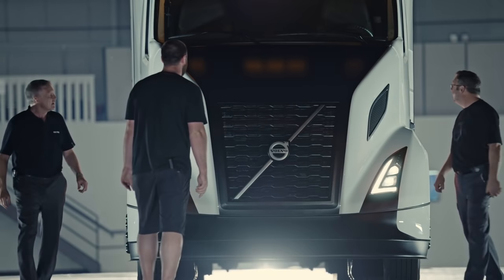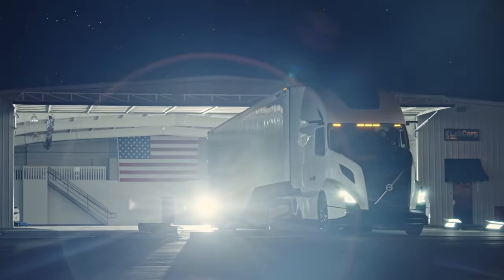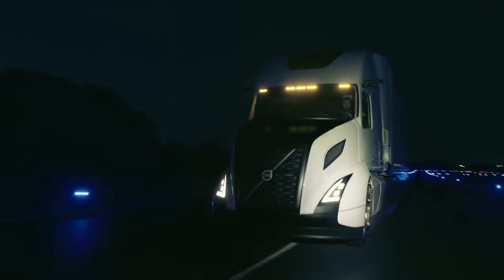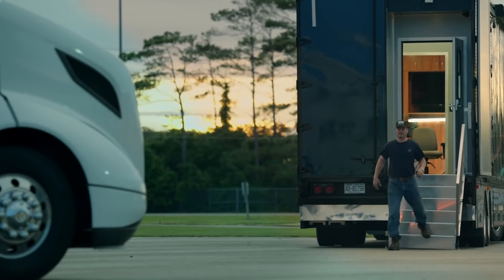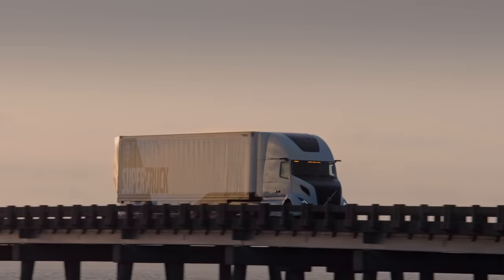A global team dedicated to making our own dreams take flight. Driven by a culture of innovation, continuous improvement, stubbornness, dedication, passion. We built this together. This is Volvo Supertruck.